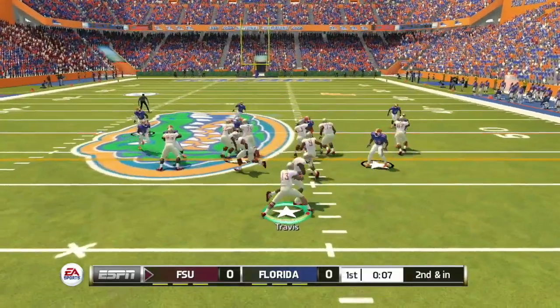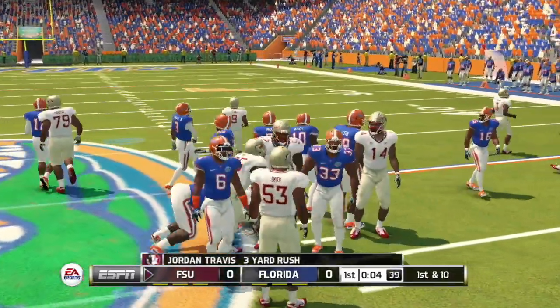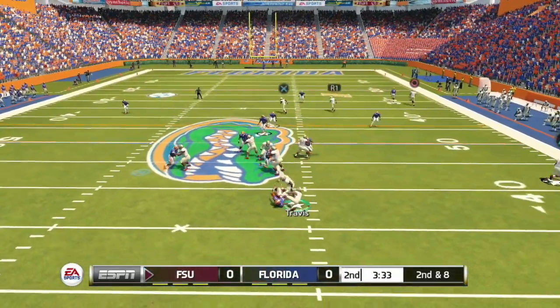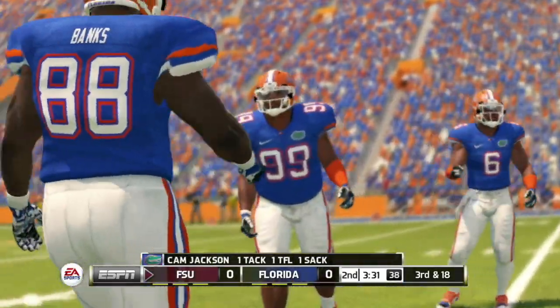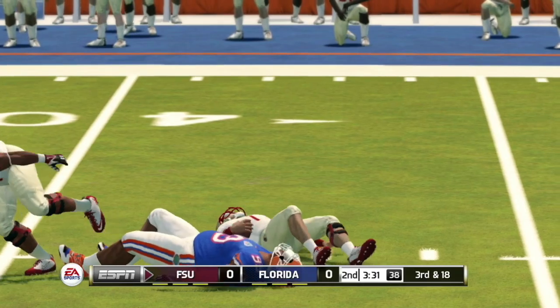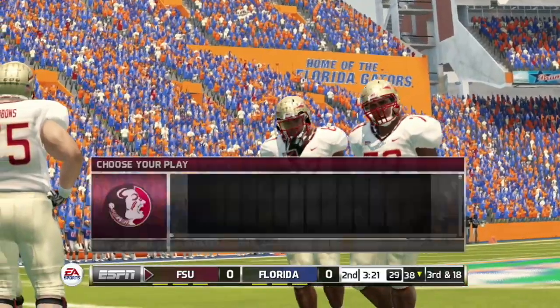Here on 2nd and inches, Jordan Travis is going to take the ball himself and rush for 3 yards and get Florida State its first down. It is now 2nd and 8 for Jordan Travis and Florida State, and he has no time and is sacked for 9 yards. And that is big number 99 that comes straight from the middle with that pressure and gets to the quarterback. Great job by the Florida defense on 2nd down.